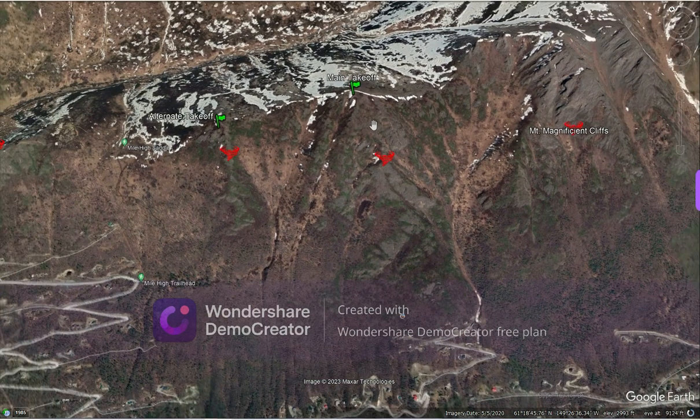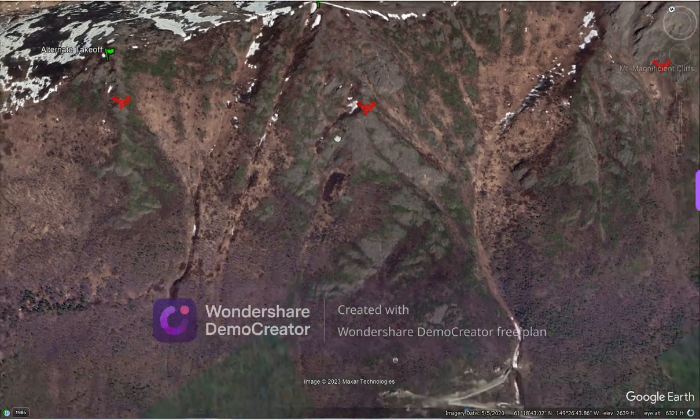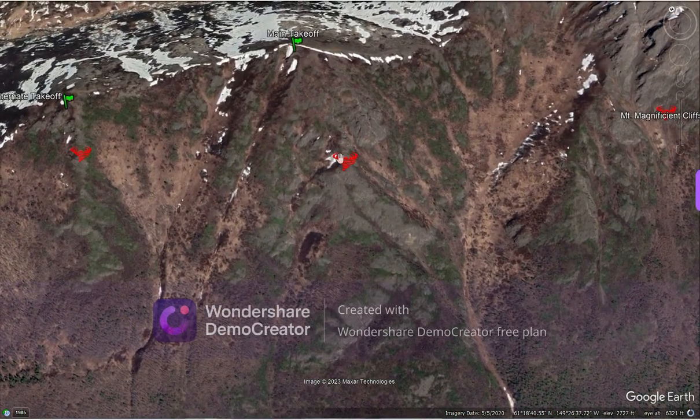So, one of the reasons that this takeoff works so well is, like I said before, there's a lot of bare rock here. It's pretty craggy, it heats up in the sun. There's a bit of a bump right here where thermals often trigger off of. That's why I've got the red tornado mark for thermals.